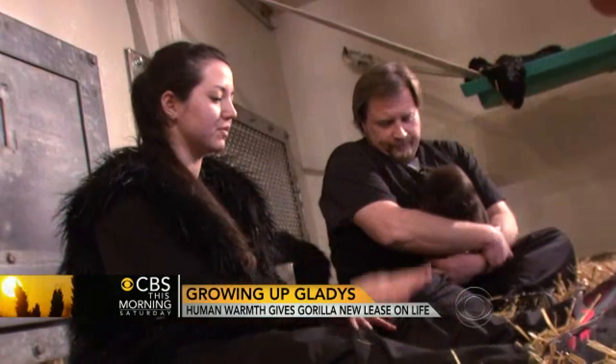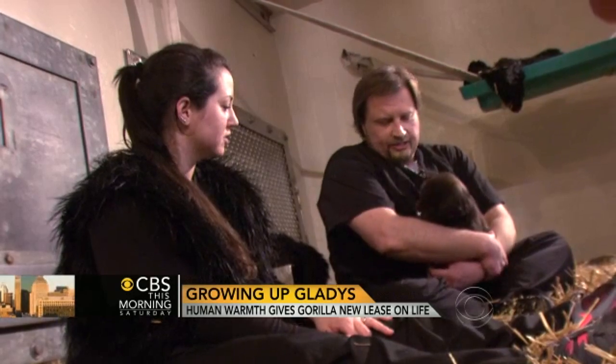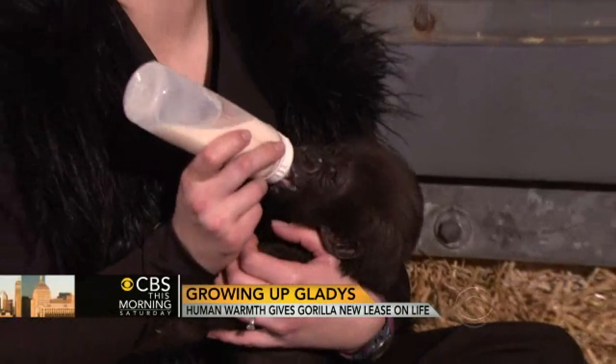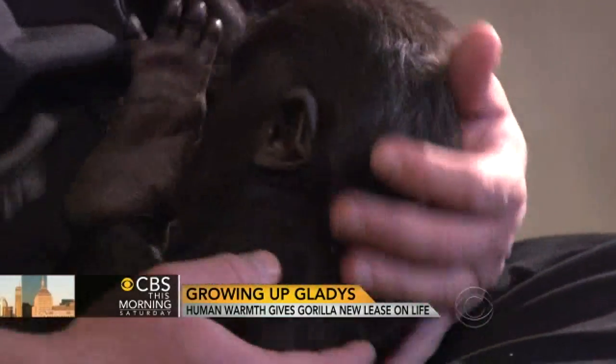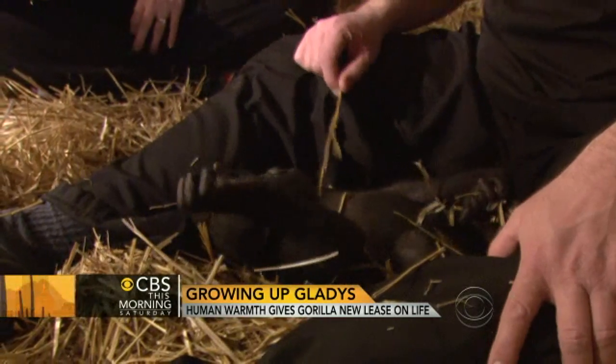Ashley Chance and Ron Evans are part of a team that's worked in 8-hour shifts, 24 hours a day, caring for Gladys since she was just a month old, feeding her, checking her teeth. She's got 2 in there. She bit me yesterday. And playing. But this isn't monkey business.